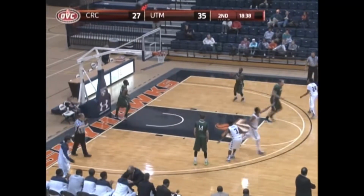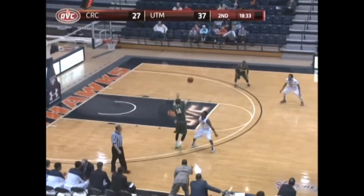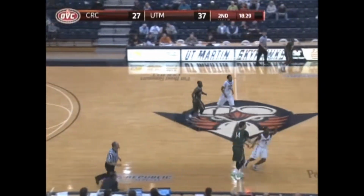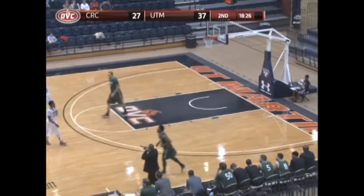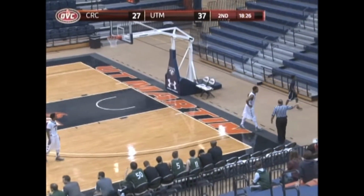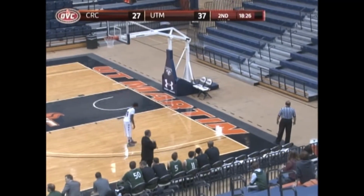Shot is up and in. The basket from Javier Martinez, and UT Martin leads it again by 10. Well, Chris, both teams shooting better than the first half. Each team shooting at 34 and 32% respectively. Crowley's Ridge with the 34%. Crowley's Ridge turns it over, and the Skyhawks are speeding them up. 11 turnovers, 2 in this half, and that's the second time that Quinn Cooper's just thrown a bad pass.